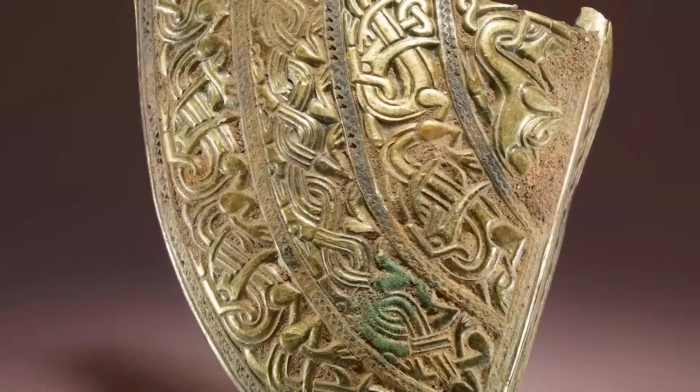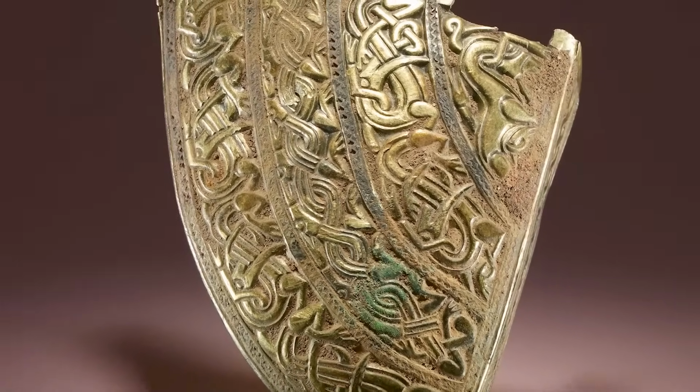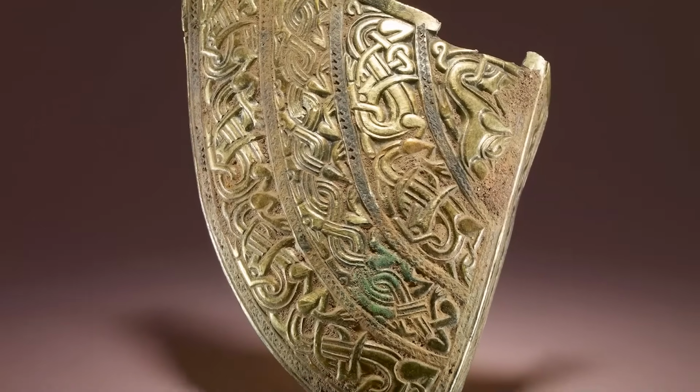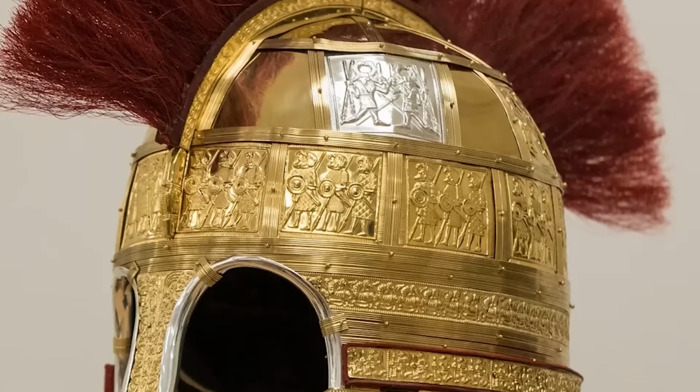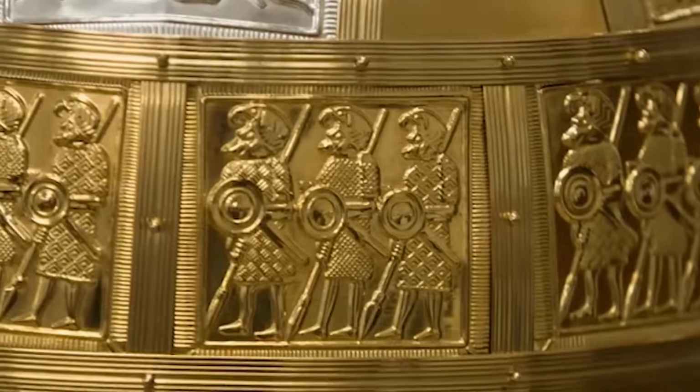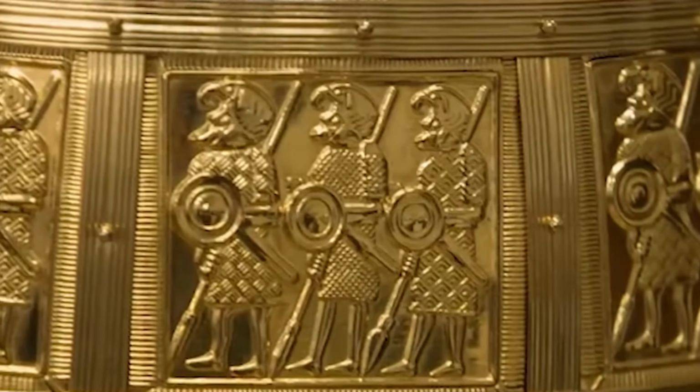But hold on, the cool stuff doesn't stop there. The hoard's got fragments of helmets, think cheek guards, crests, decorative plates, and these pieces are as fancy as they come. They remind me of the Sutton Hoo helmet, another epic Anglo-Saxon find. It's like each piece is telling a story of battles and kings.